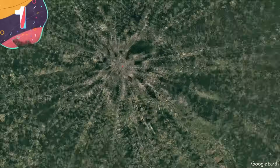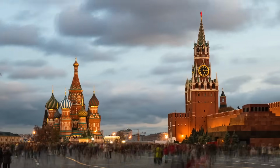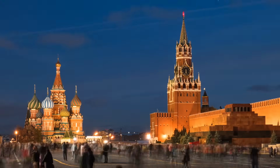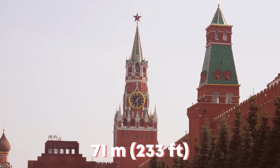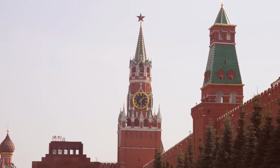Number 1. Kremlin Spasskaya Tower, Moscow in Russia. Commanding the eastern wall of the Moscow Kremlin and overlooking Red Square is one of the most iconic and historic clock towers in the world, the Spasskaya Tower. Rising to 71 meters or 233 feet, its symbolic weight and architectural elegance secure its place as one of the most important clock towers in global history.